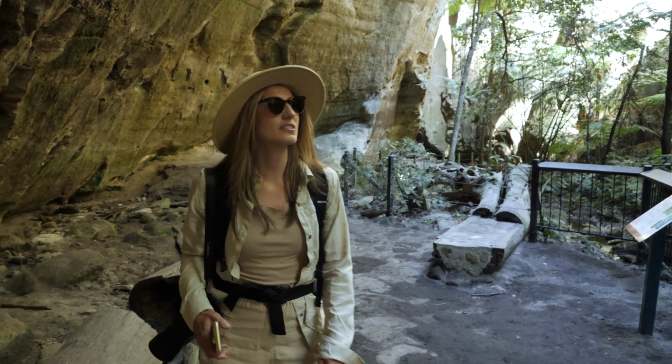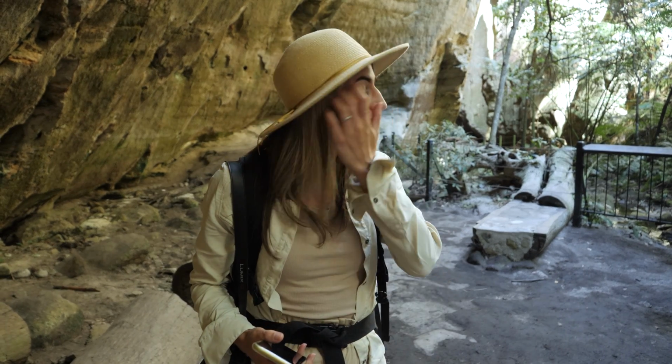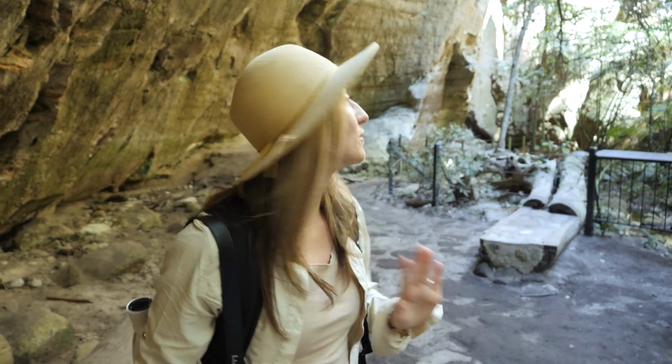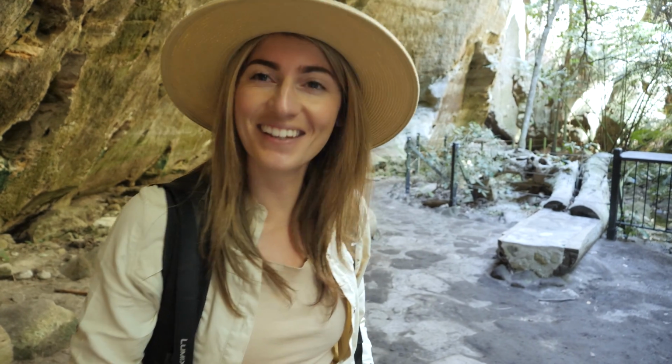The highlight of the walk so far for me. How about you? It's a bit dark in here, but it's so nice and cool. It's just really cool. They built this path all the way through the gorge. Yeah, feels like you're in Indiana Jones style stuff.